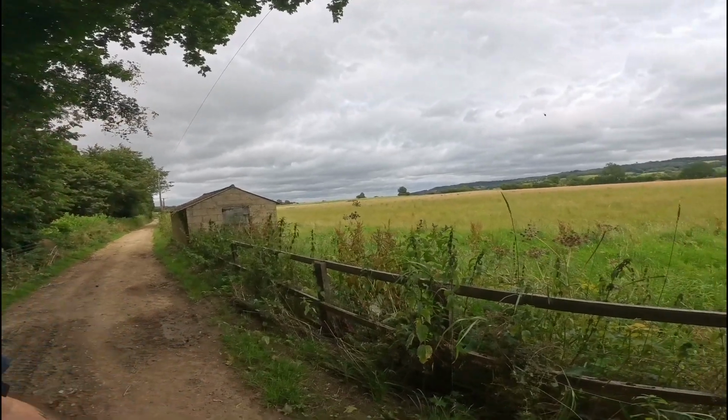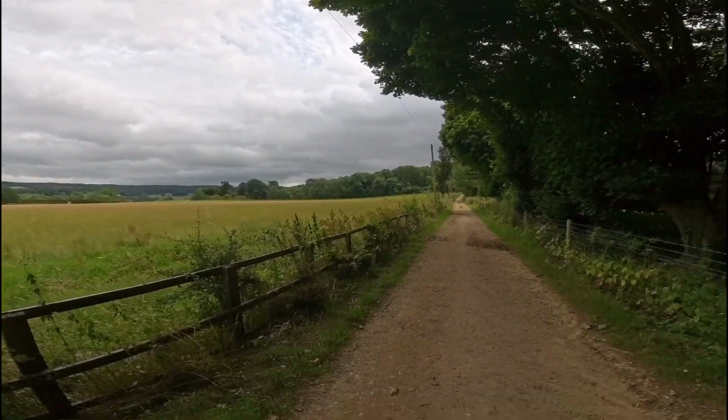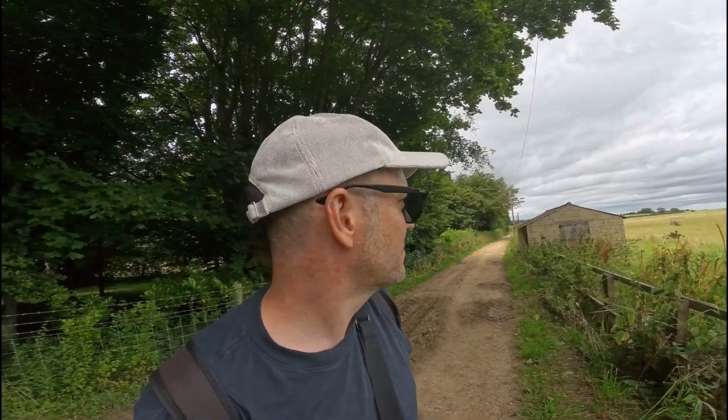And then about 5 p.m. there's a 30% chance of rain. So we're only about 12:30 now, 1 o'clock. Cool. Just nice. Someone's shooting over in the distance. That beautiful field.